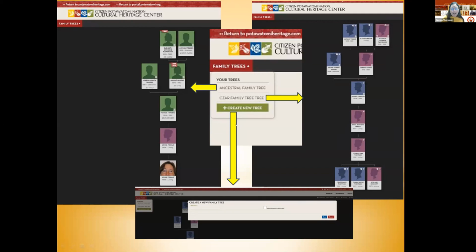But they have added this "create a new tree" option for any of those of you that would like to create your own tree. And it's kind of easy, and I think you'll find it. So you can start here and go back to your documents and find the information you want, or maybe you can kind of have it already and know some stuff.